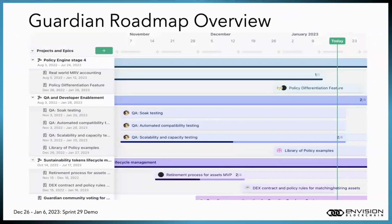Again, this is open source. Anyone can see that. All you need to do is install the GitHub extension in Chrome. And when you travel to the Guardian GitHub repo, you will be able to see a tab to quickly open that up and see what's going on there.